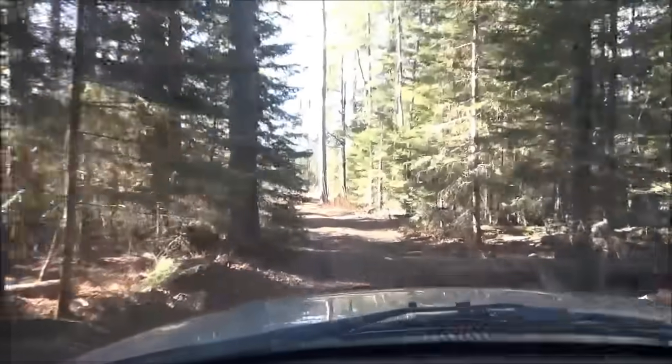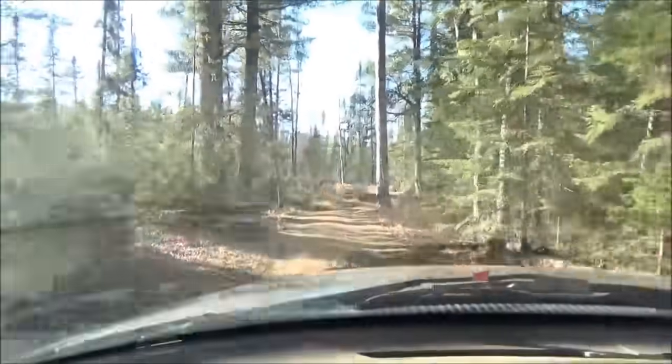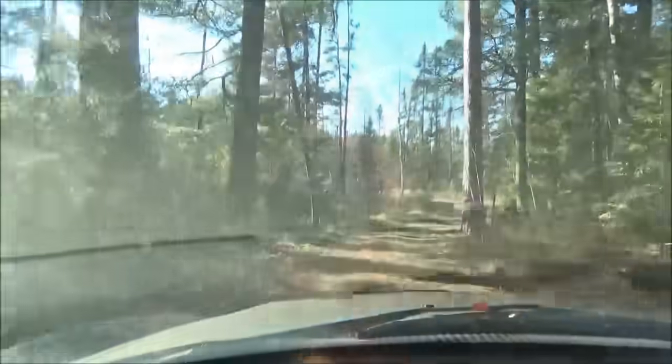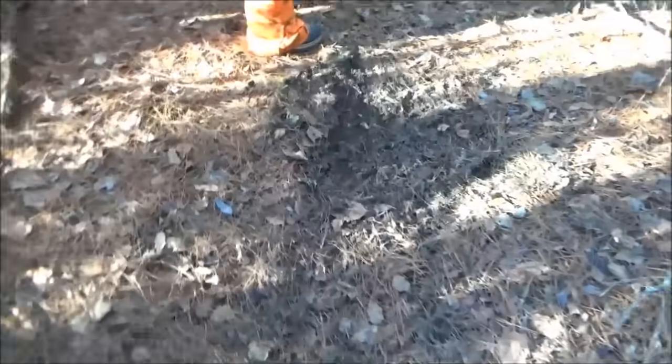Tonight for the afternoon hunt, Sarah's gonna go sit in a different stand. We call this one the tripod stand. I'm gonna bring her out to it right now. Oh yeah, nice deer scrape right there on the way in.